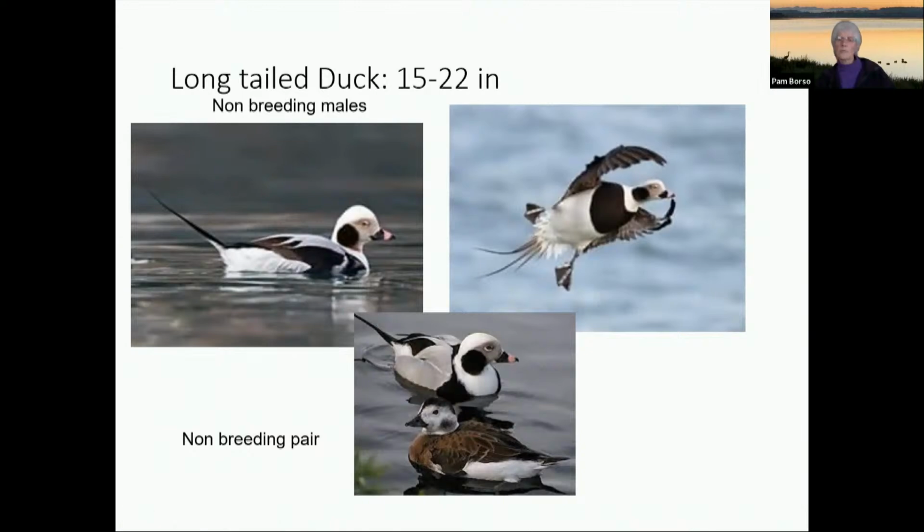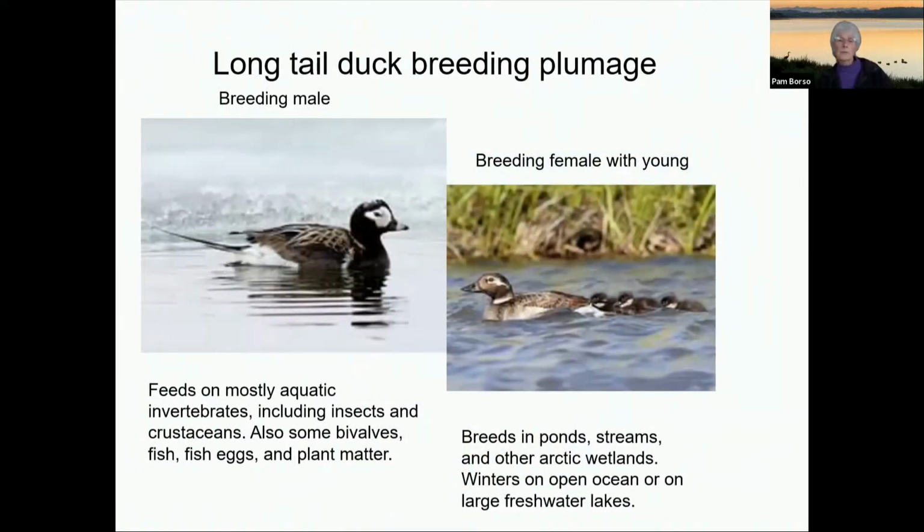Here's a long-tailed duck, and you can see why it got its name. This is non-breeding plumage, which I think is stunning. These are males, these two on the top, and these are a pair. This is what a female looks like in non-breeding, and we see them here only in the winter time, and usually later in the winter and further out. The place that you can most reliably see these guys is out at the very end of Semiahmoo Spit on the dock, looking out towards White Rock, and out in the middle of that channel. You can sometimes see them flying by or diving out there. Very rarely do we get to see them close. Here's their breeding plumage. It's quite different.